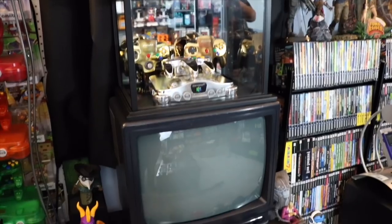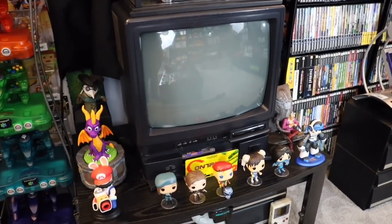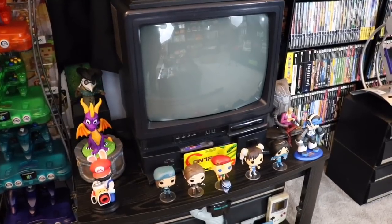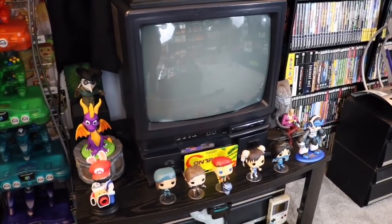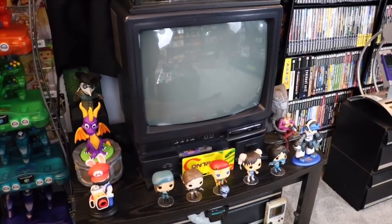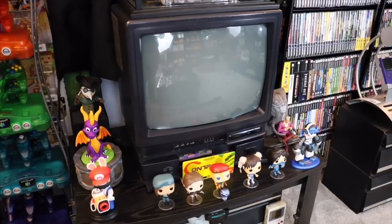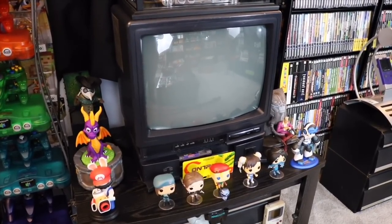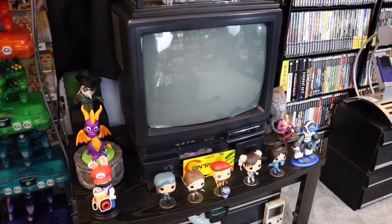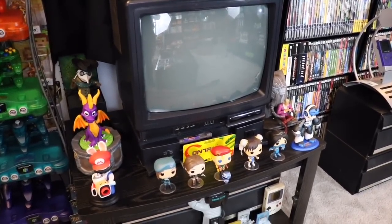Then as we lower, you'll see this NES Sharp TV, which has a built-in Nintendo system into this TV, so you don't have to actually hook up a Nintendo system to this TV. It has one already built in. So you just put the cartridges in here, just turn on the TV, press the game mode, and you are playing the Nintendo. And then we have several figures right here.